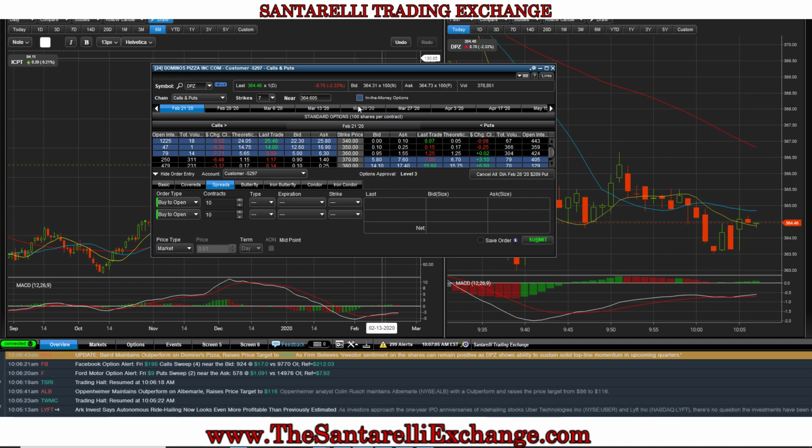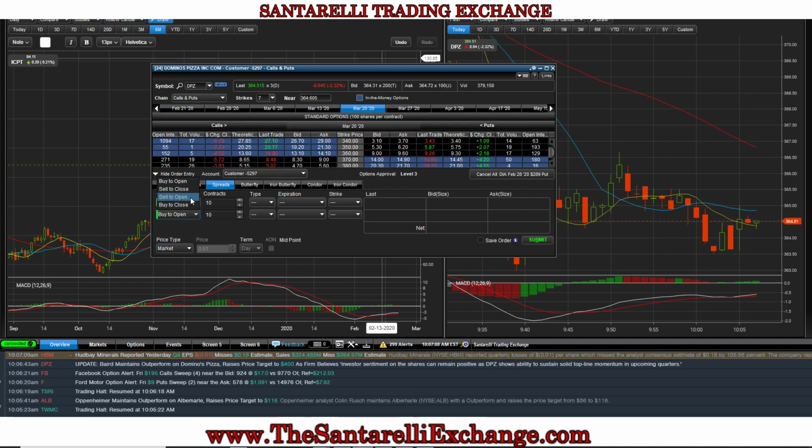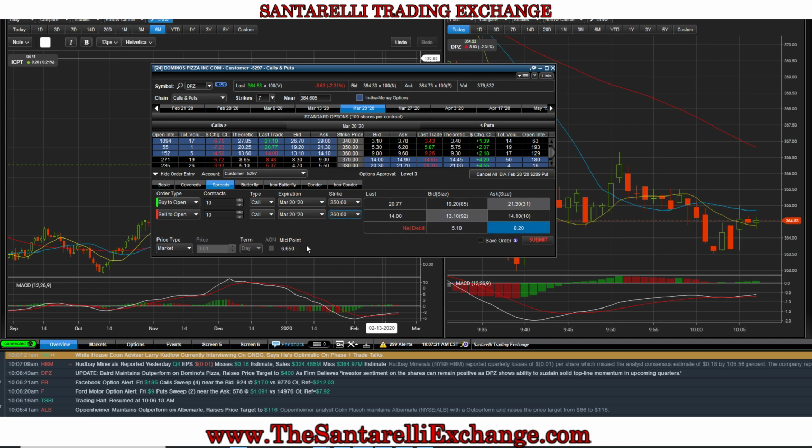But if we wanted to, maybe for the March 20th, we could do the buy to open, sell to open, and look at the vertical bull call spread for March 20th expo, which is the monthly expo. We could do something like an in-the-money spread, which if we did the 350, 360, it's only going to cost 6.60 to make 6.55 to be worth 10. So 10 divided by 6.6, that's still a 52% gain, and the stock could even drop $4 and you'd still make that. So this is going to have max net gain above 360, and you'd have max loss if Domino's Pizza was below 350 on March 20th. So it could drop $4 here and you'd still make that 52% gain.